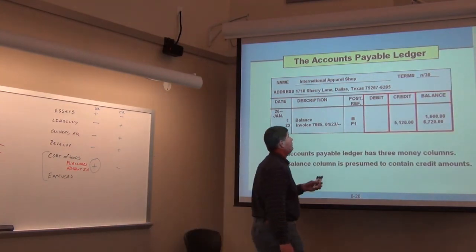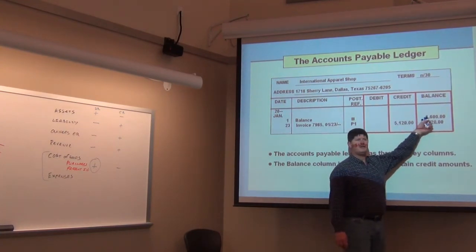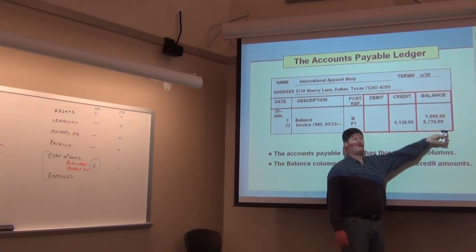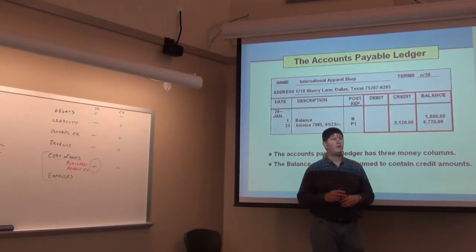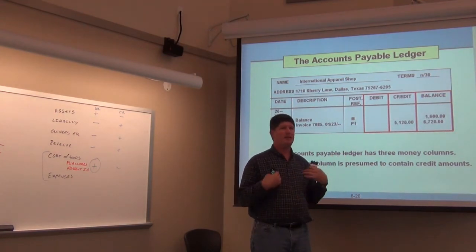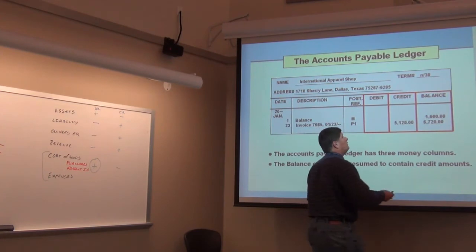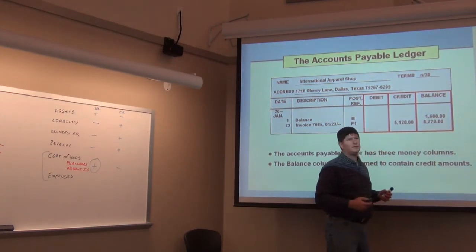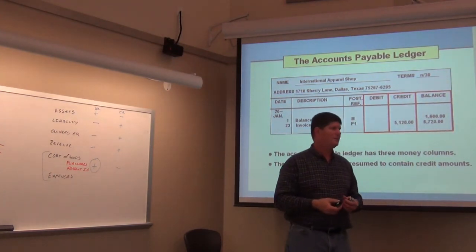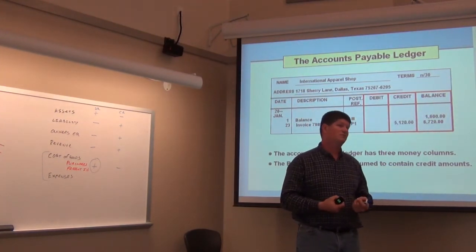Oh, I did want to point that out. Notice there's just a debit and credit column for the current transaction and a balance. There is no debit and credit column for the balance. There's only one column. And that's because of the assumption that if there's a balance there, it means I owe this guy money because it's accounts payable. All right? If it ever has a negative balance where you're owed a refund, you're circling. And that's to tell you that it's a balance where they owe you money. Okay?